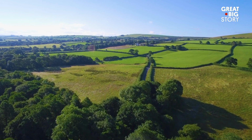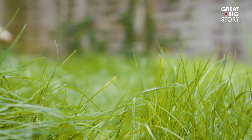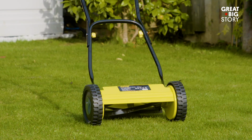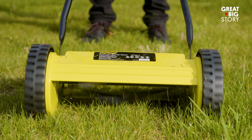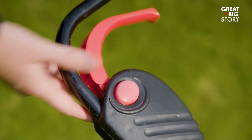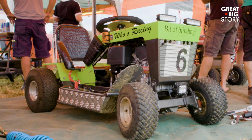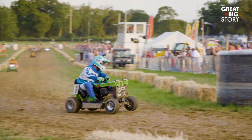Ah, summer. The flowers are blooming, the bees are buzzing, but the lawn's looking a little thick, so let's give it a trim. We could use this, the Challenger cylinder lawnmower, hand-push powered with a respectable 30cm blade width. Or this, the Bosch Rotac 320, an electric mower with an impressive 32cm width. Or maybe this, a racing lawnmower with a 389cc single-cylinder Ford Honda engine.